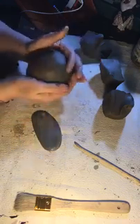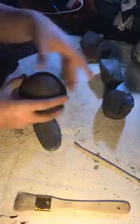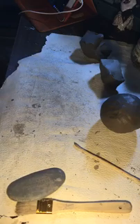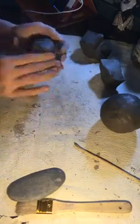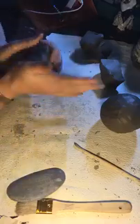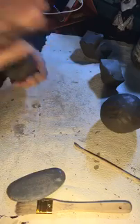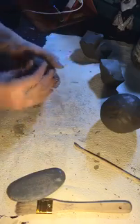Okay, so that's a vaguely sphere-like shape. So that's the first chunk of the head. So now I'm going to do the neck. So I'm going to get it into a fairly nice cylinder before I start turning it into a hollow cylinder.